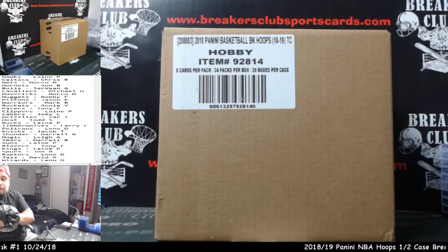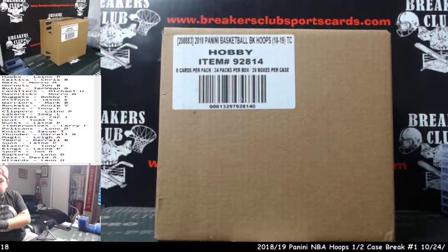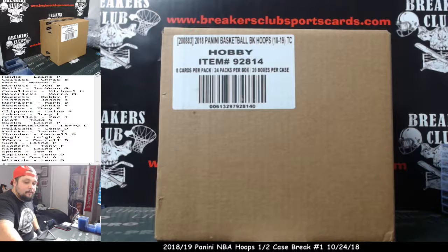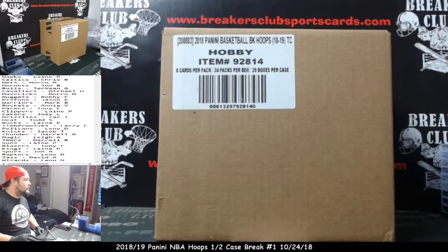There's four teams left, so if you want to get into the second half, feel free. Teams are still available. Some big ones too, the Lakers, the Celtics, the Sixers are still available. So plenty of good talent out there to pick up. But as for right now, we're doing this half now. We'll see if we can break the second half tonight.